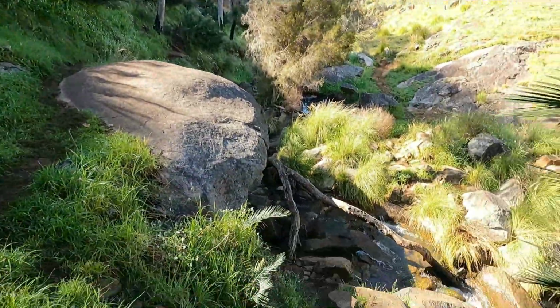I'm not jumping on that slippery rock. Why not? Because I'll go out.